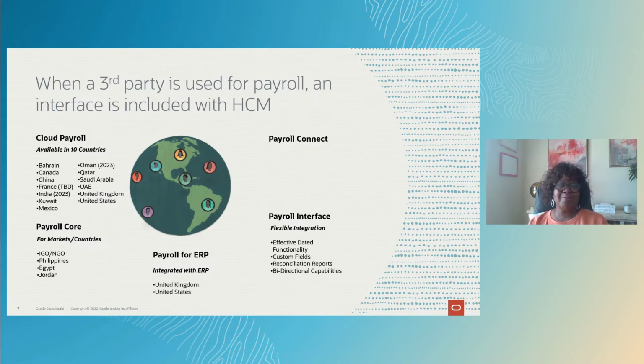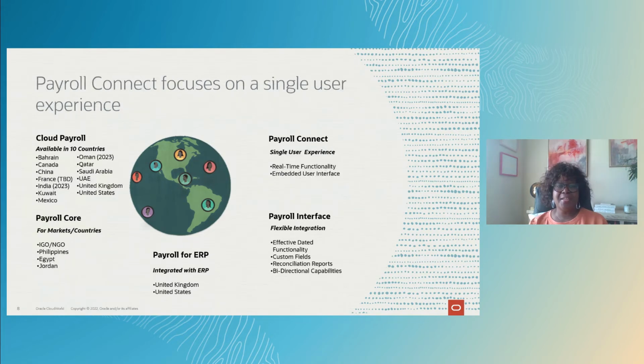They have the same employee experience. And then the next solution that we have for when you're using a third party is Payroll Connect. Payroll Connect focuses on a single user experience, and it has all of the functionality that we have in our payroll interface, but it also has two additional features. It has real-time functionality, and so there are certain fields, right? We recognize this is payroll, and every transaction doesn't have to be in real time, but there are some key transactions that impact the efficiency of the payroll organization, like the new hire transaction or the termination transaction, that are available in real time. And then we have embedded user interface.